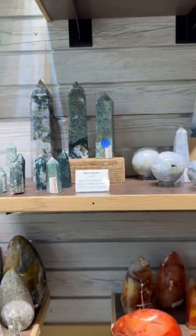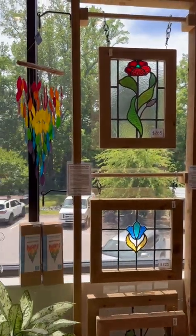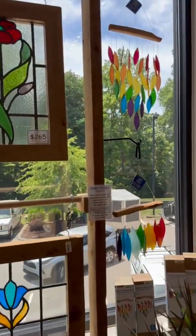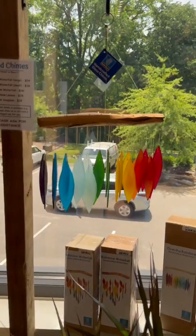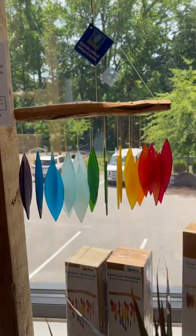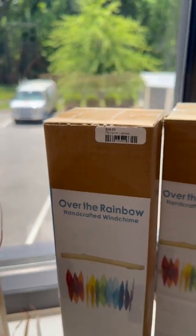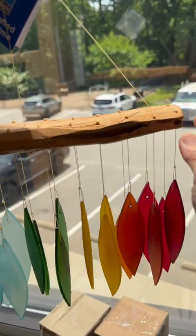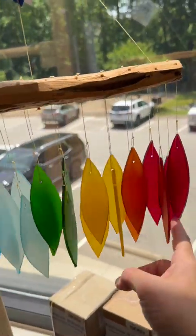Now let's choose treasure number 9. I did just order wind chimes, so let's focus on a wind chime for this week. How about this one as treasure number 9? This rainbow colored wind chime is $28. These are handmade in Indonesia, and they're on this cool little piece of driftwood, and they make this lovely sound.